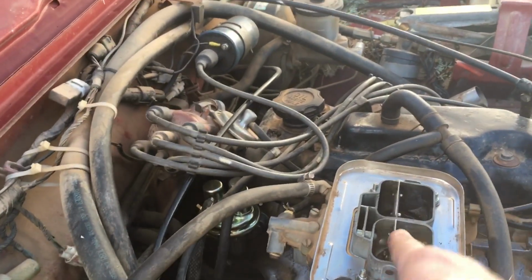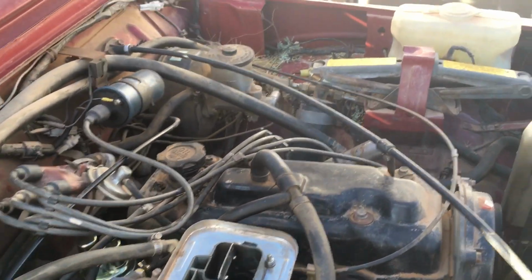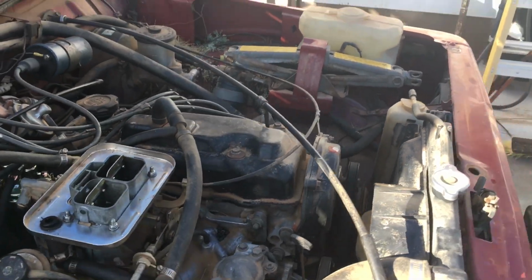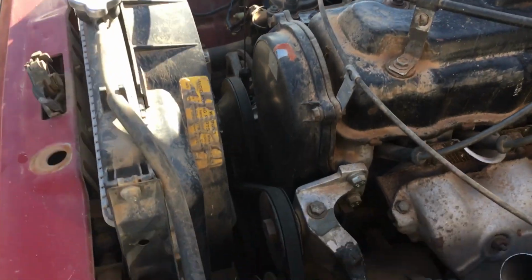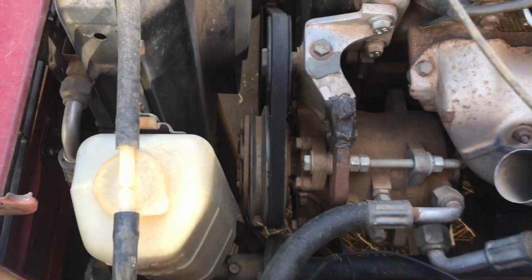No choke. I don't know what's wrong with it. There's a lot of things I don't know what's wrong with. This thing, believe it or not, has air conditioning. And the blower doesn't run. I would guess that probably all the wiring is all chewed up. That's a strange air conditioner too for this thing. Oh, I'm turning you around, sorry about that.